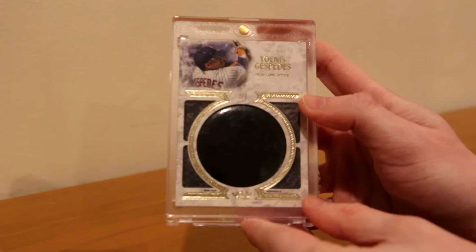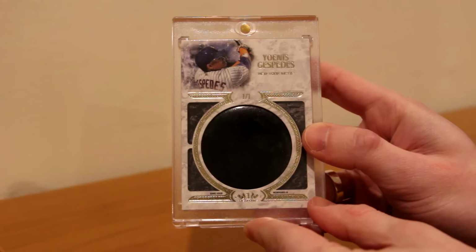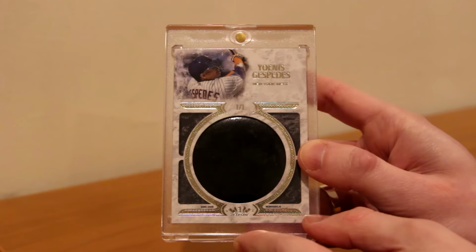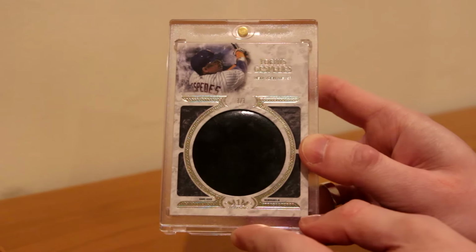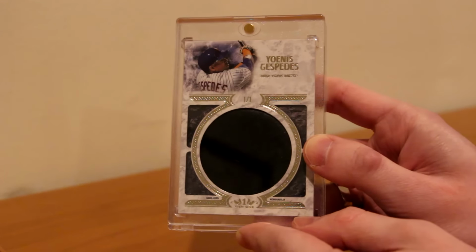Oh my god, look at that. Yoenis Cespedes, 2016 Topps Tier 1, 1 of 1 bat knob. Unbelievable. I've wanted a bat knob card since I started collecting, and I finally own one. The Mets actually have a respectable bat now to own a bat knob of.